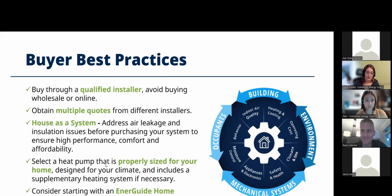I talked about the house as a system. Before you think about getting a heat pump installed, make sure that you're addressing the insulation levels and the air tightness of your home. You're not doing yourself a favor if you install a heat pump in a leaky home, or any new heating system really. And then make sure that your contractor is sizing the heat pump right.